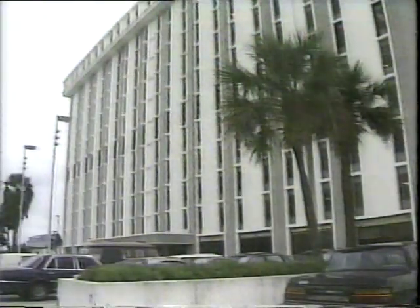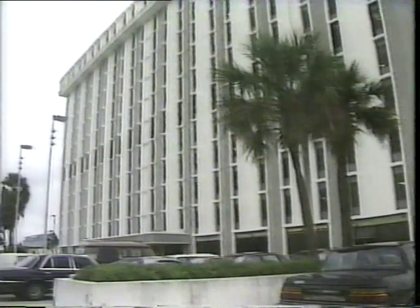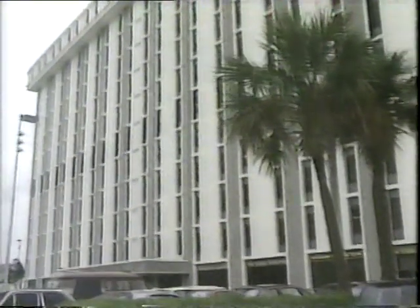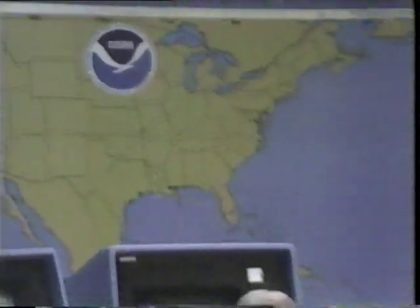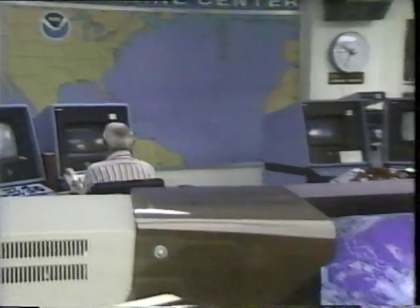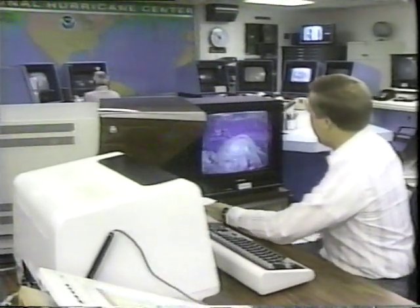Forecasters here at the National Hurricane Center in Miami, Florida, used the images in September of 1988 to track one of the strongest hurricanes of the century, Hurricane Gilbert. The disturbance that was later to become Hurricane Gilbert actually came off the coast of Africa on the 3rd of September as a tropical wave. Bob Sheets is director of the National Hurricane Center. It reached tropical storm force late on the 9th, became a hurricane on the 10th of September as it was in the extreme eastern part of the Caribbean.